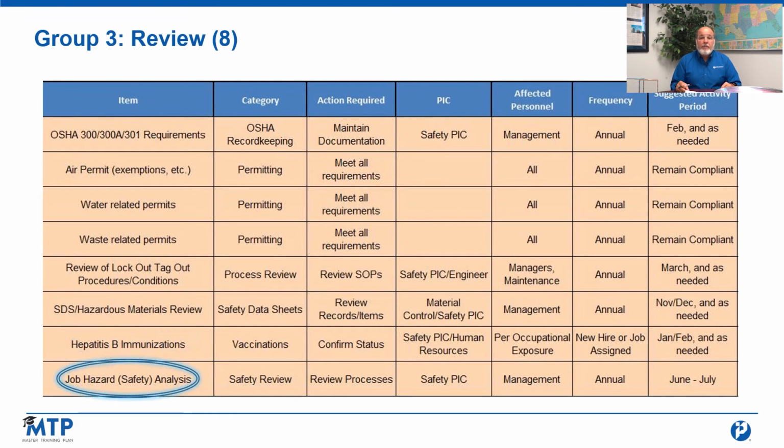And then, of course, job hazard and job safety analysis. My own personal belief is that that is the most important thing a plant manager can facilitate at his location, where every process is reviewed very carefully to identify the hazards, hence it's called job hazard analysis, or we also call it job safety analysis, to identify how this job is going to be done safely.